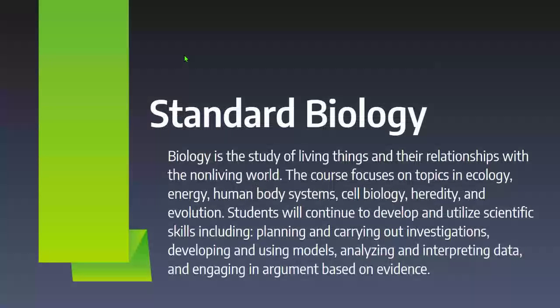Standard bio is what you would expect to have in your normal biology class. By the way, at any point during this video, if you'd like to pause to read the slides, please do not hesitate to do so. I'm not going to read all the details on every slide. And it has all the general things that you would find in your standard biology class.